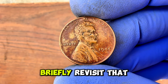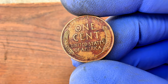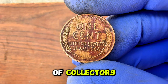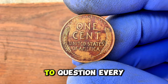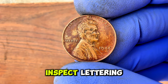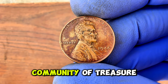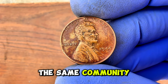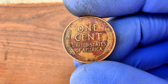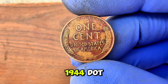And now, let's briefly revisit that mysterious 1980 no mint mark penny I mentioned earlier. Why does it matter? Because it trained a whole generation of collectors to look closer, to question every detail, to check for mint marks, to inspect lettering, to examine the metal itself. It built today's community of treasure hunters, the same community that now drools over the 1944 no mint mark steel cent. In a strange way, the mystery of 1980 helped fuel the mania of 1944.